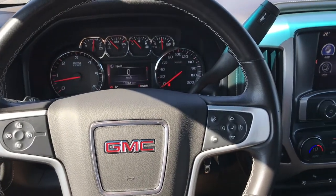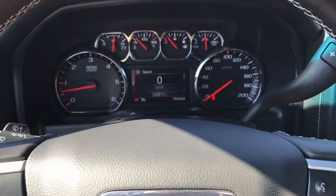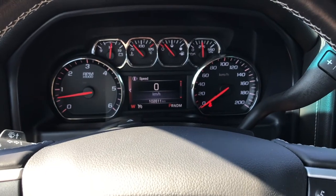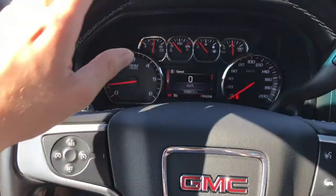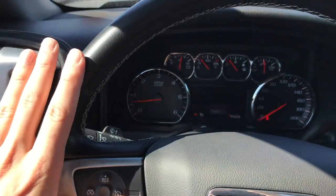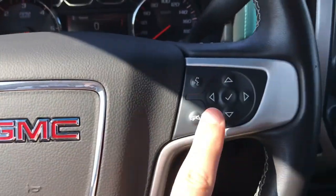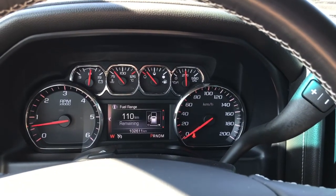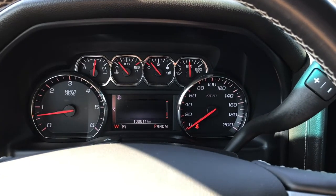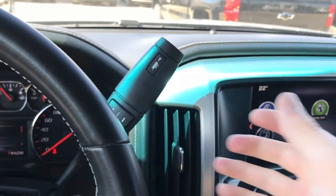Now taking a look inside the Sierra SLT here, you've got the digital LCD display right on the center dash. 102,611 kilometers as of this recording, so this does fall into our certified pre-owned category. You've got the leather-wrapped steering wheel with your cruise controls, as well as your 5-point command center, which is going to control what you choose to display on that screen. And you've also got your hands-free call buttons to make wireless phone calls.